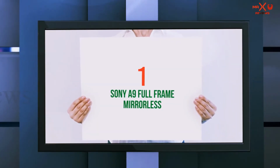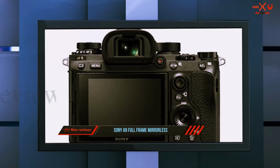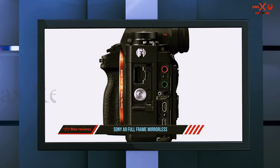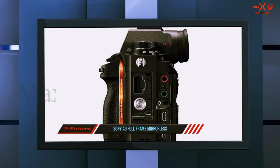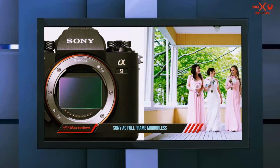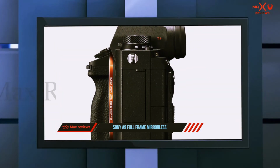And number 1 on this list, Sony A9 Full Frame Mirrorless. Sony A9 is the only full frame mirrorless camera to truly match the FPS performance of a high-end DSLR. It is also the only mirrorless camera that surpasses the performance of an optical viewfinder with a live view system. This camera is the best Sony mirrorless camera for tracking birds in flight.